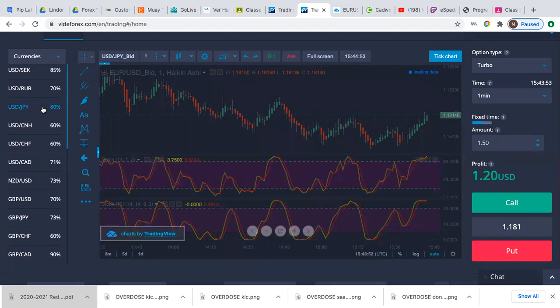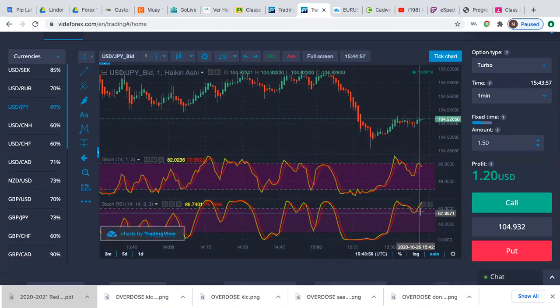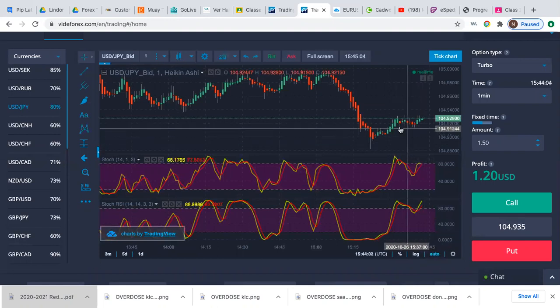Let's see what we have on USDJPY. We have a buy confirmed, which just changed, so no longer is that a buy. And we are actually seeing consolidation here because this is moving sideways.